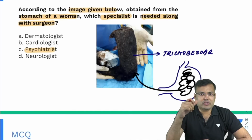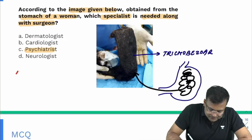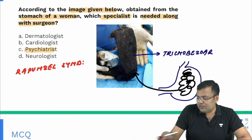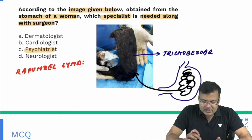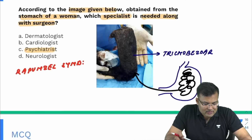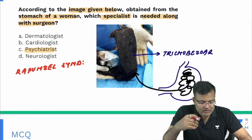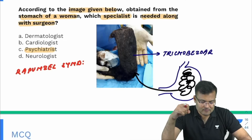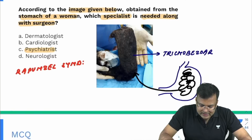Now simple question. You know the story of Rapunzel. Tell me what Rapunzel syndrome is. Guys, tell me. Rapunzel syndrome is related to trichobezoar. Tell me, what is this Rapunzel syndrome? Let me see who is going to reply first. Long hair, yes. Till which organ is the hair reaching?